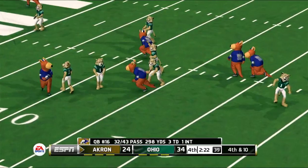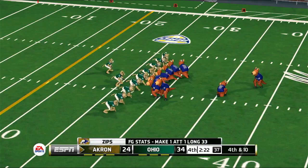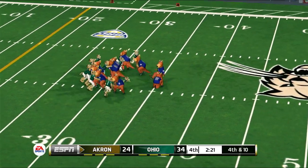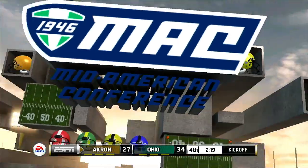Oh, and almost picked off. Number 18 was the intended receiver on the play. Fourth down. And they can make this a one possession game with this kick right here. Kicks up, and he nails the long field goal.